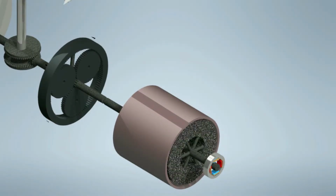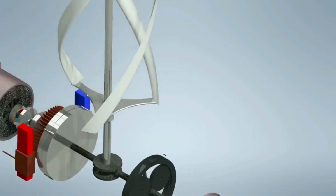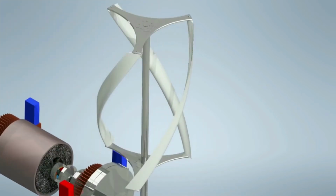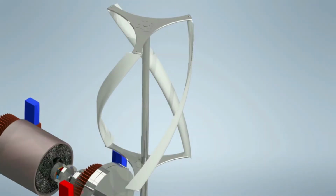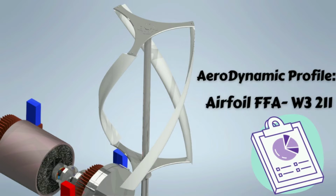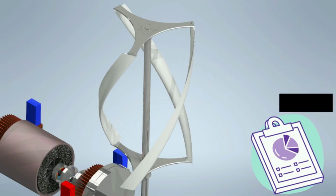The theory behind our model is based on dynamics of fluid. Our aerodynamic blades have been optimized for the best lift-to-drag ratio, angle of attack, and chord length. We used airfoil FFA-W3-211 for our blade's aerodynamic profile based on established research.